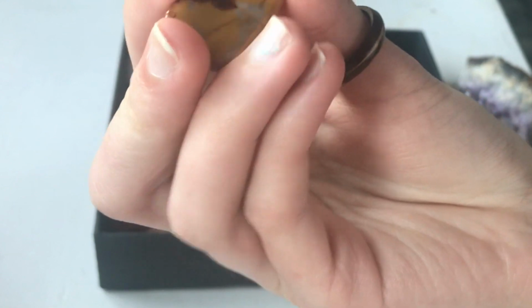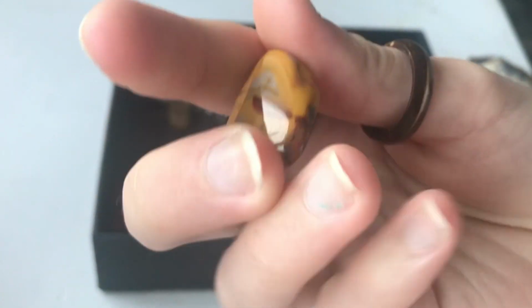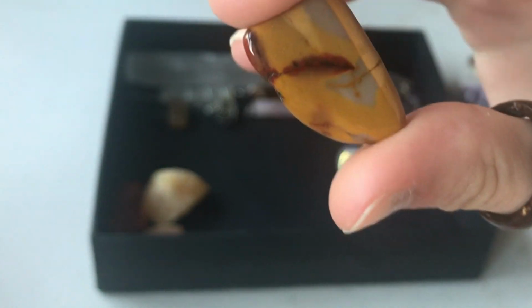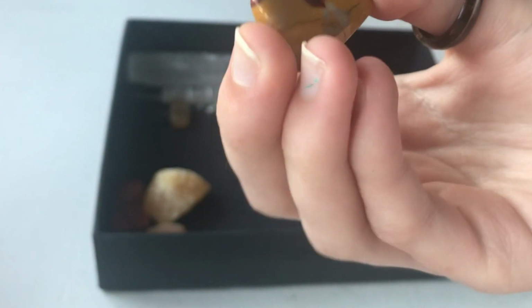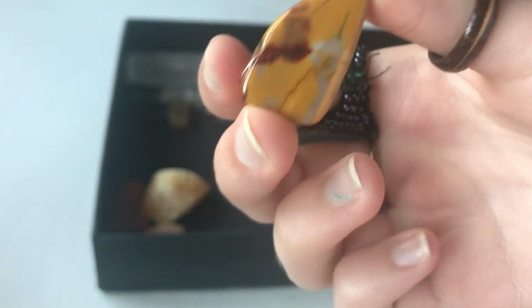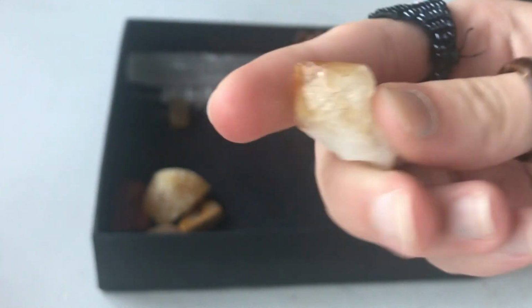I have this crystal, which I'm not actually sure what it is. I don't know if it's a yellow jasper, or I think it might be Mookite, but let me know if I'm wrong on that. I got it from a store recently, but I wasn't sure what it was, and I couldn't find it, which is so annoying. But I'm pretty certain this is Mookite. Let me know if I'm wrong. But yeah, super pretty.